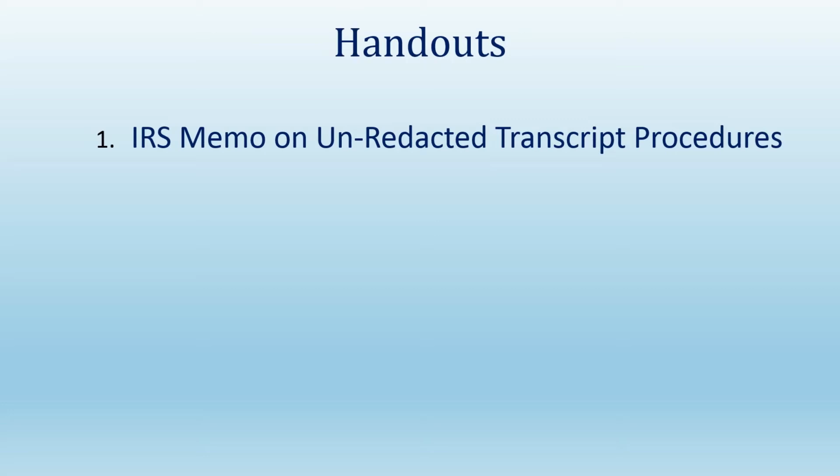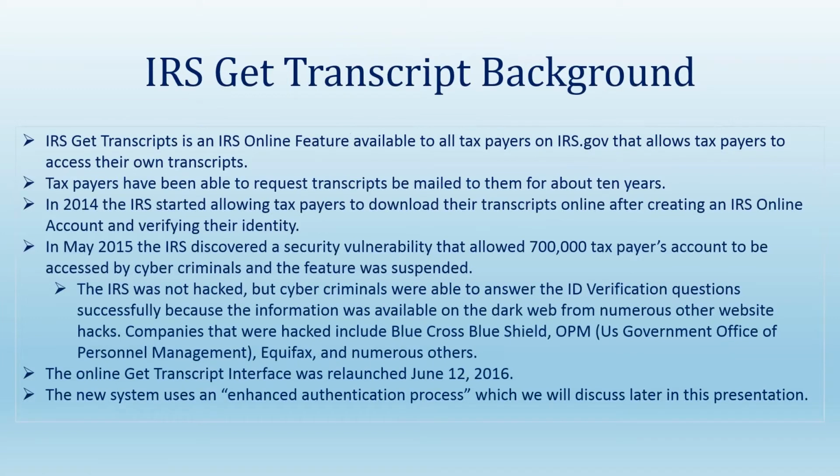We were able to find the adjusted memo that adjusts that IRM, which is not public yet. And this will explain to you which transcripts you can get unredacted per the policy. So, IRS Get Transcript Background. IRS Get Transcripts is an IRS online feature available to all taxpayers on irs.gov that allows taxpayers to access their own transcripts.